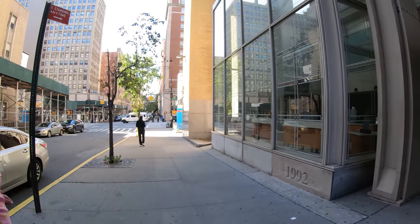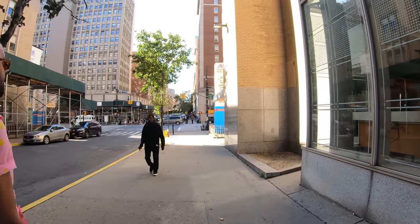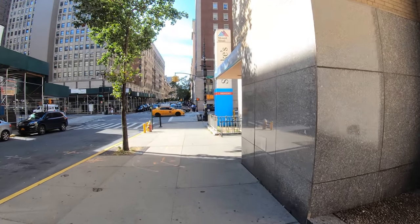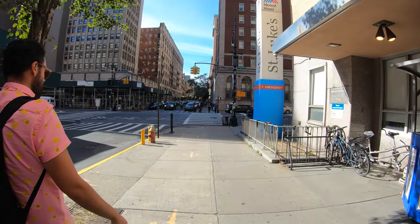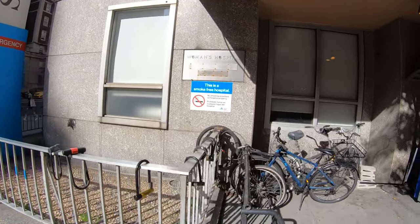Okay, so St. Luke's Hospital is on two separate blocks. Yeah, these hospitals tend to be really huge, and Uptown Manhattan has a higher concentration of them. Because further up, we also have Columbia University Hospital. Oh, this is the Women's Hospital set.